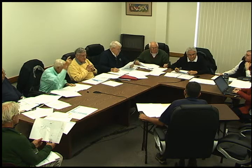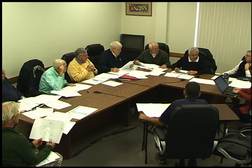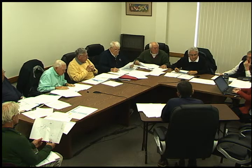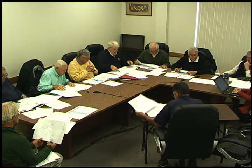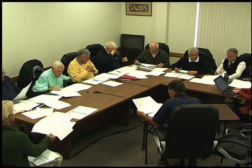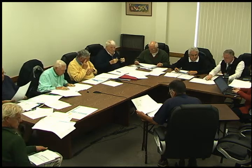How big is the parking lot? There is none. You can barely turn around a car in there, to be honest. I think on one of the drawings, it shows where there's significant wetlands there that really is unusable.